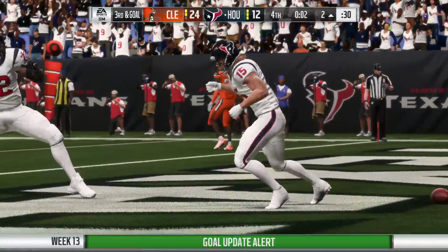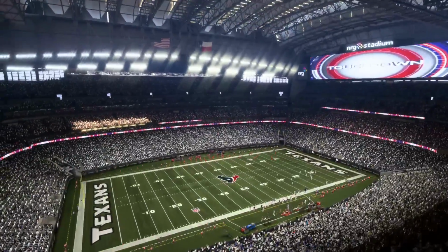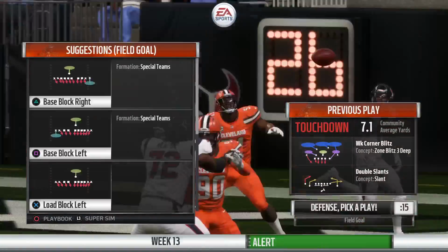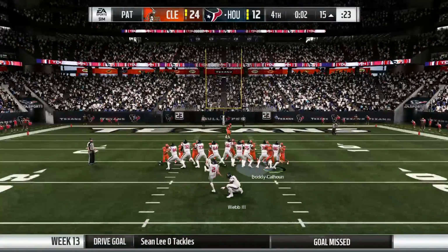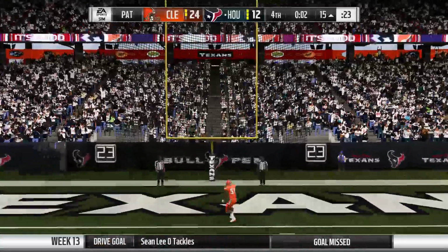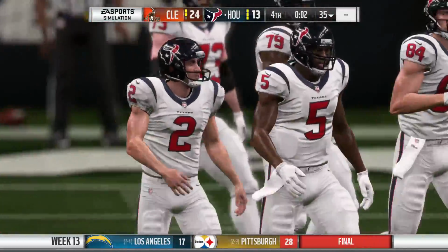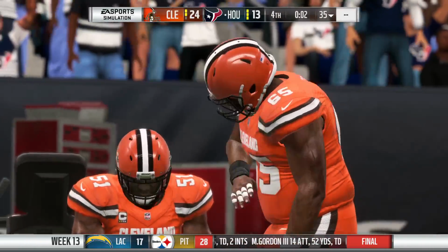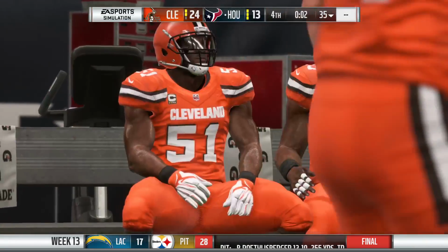And the Texans use the short field to their advantage as they cash in for 6. And all about timing there on that short slant, Charles. Exactly right. That was timed up so well. The route, the throw, touchdown. Forbath, the extra point, and that makes it 24-13. So they only needed 3 plays on that drive. And the result, a Houston touchdown.